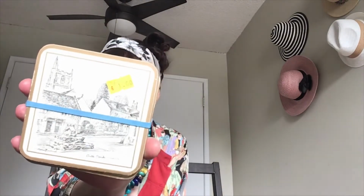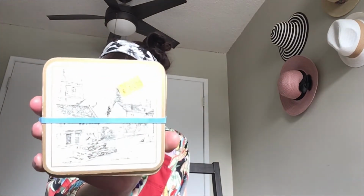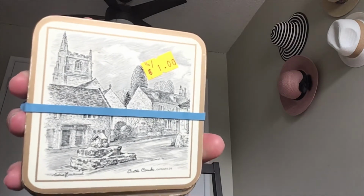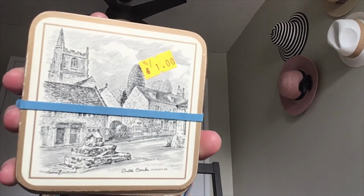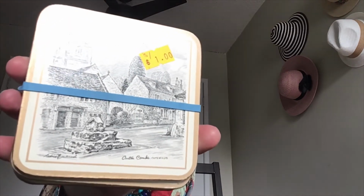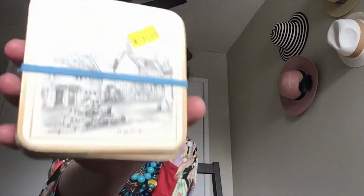these are coasters. I think they were $5 for $1. I think this one's $6 for $1. This one's $5 for $1. So sometimes with these, let's see if we can get it to focus. There we go. So these are illustrative coasters. I believe they're from the UK. I do see a lot of them. They are really cute as is if you need coasters.